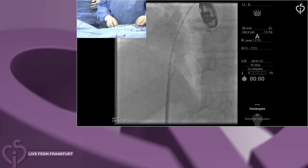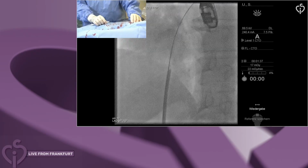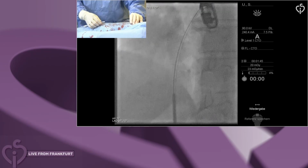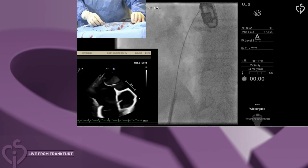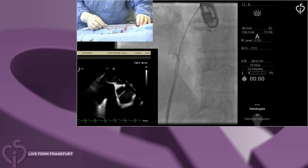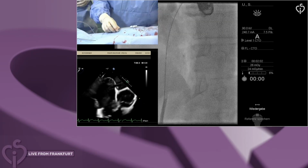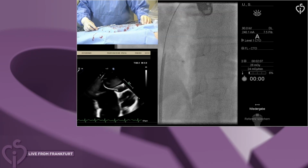Tough? Yeah. Again? Do you change your angulation to a cranial, slightly LAO? What's your view? LAO 30. That's LAO 30. LAO cranial. A little puff again, yeah. Just for the audience, it's difficult here. Again, come. Again.